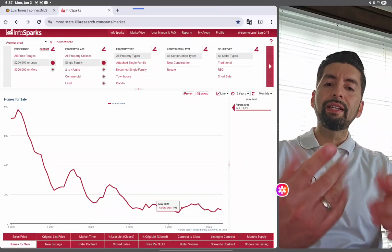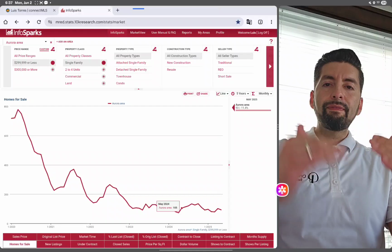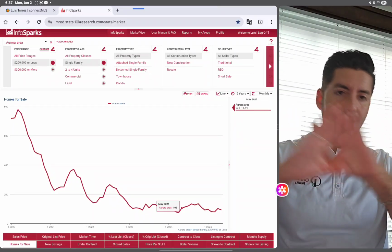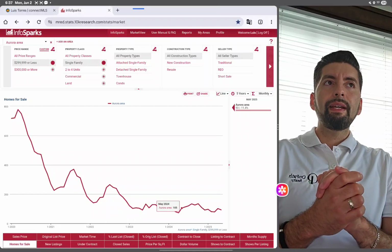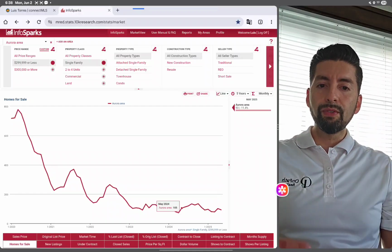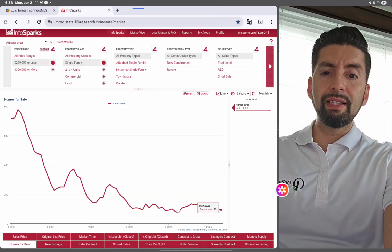Again, they ask you, what's the market? Well, prices have gone up a little bit, about 2.9%, from 245 to 250. Okay, that's the answer to that question. And how's the inventory? Again, the inventory is low. We've seen numbers that are low right here, and we're staying 11% less than last year.